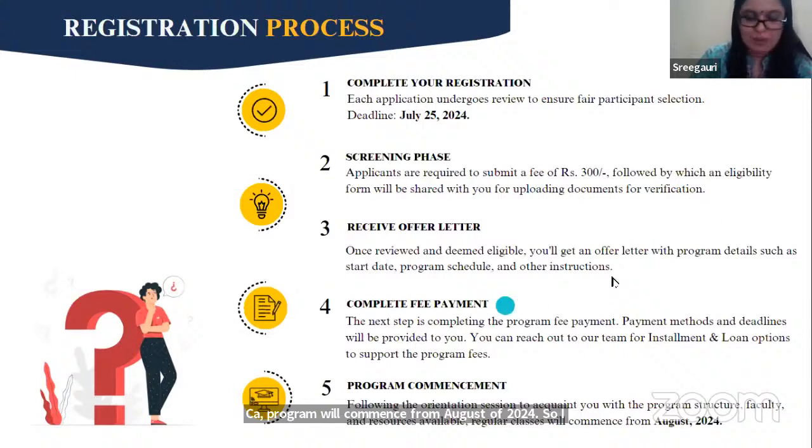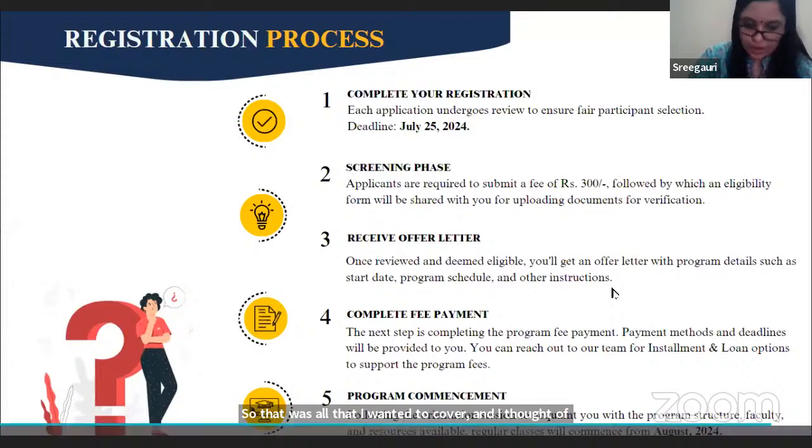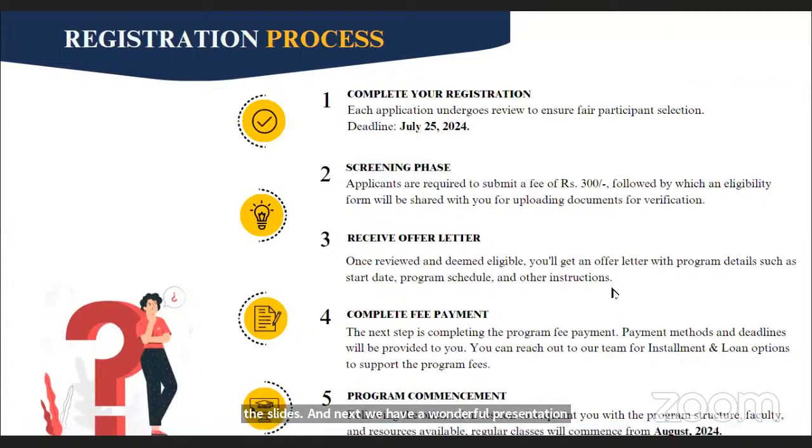So I just wanted to quickly wrap up as my time is up. I've noticed it in the chat box. That is all that I wanted to cover in my part of the slides. Next we have a wonderful presentation from Dr. Rahul Ramekar, who will be explaining more about the omics experiments and technologies aspect.